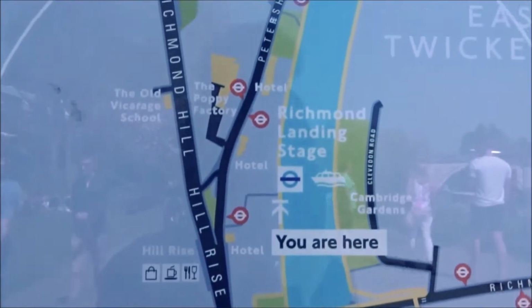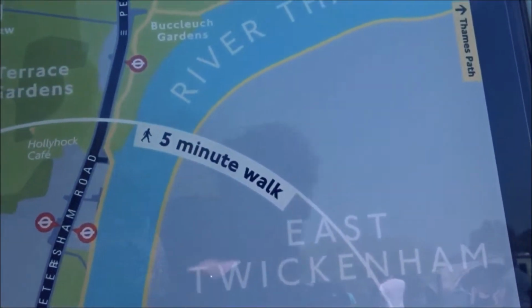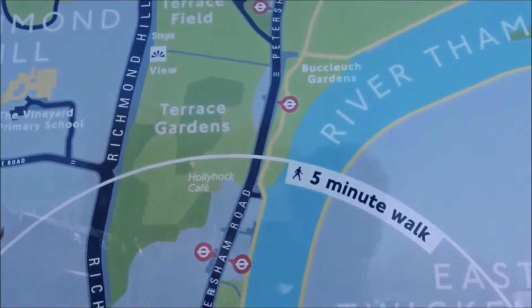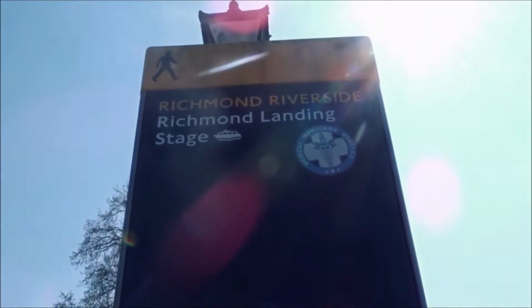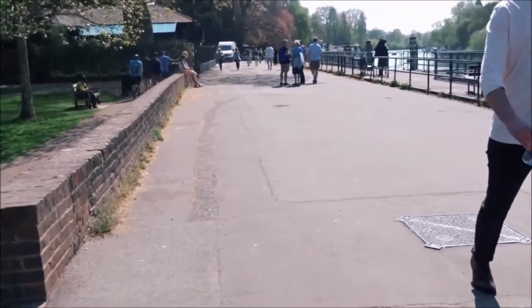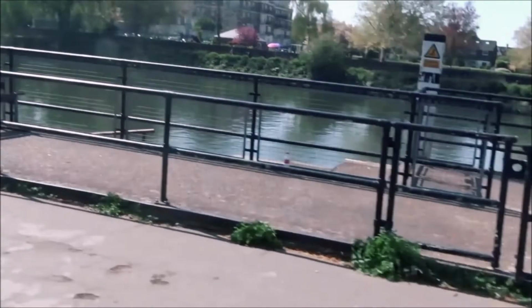Right, here we go up here, and then up to here. It's quite far to get to Richmond Park, because it's basically here. Richmond Landing Stage, if you can see that. So let's keep walking this way, then it's okay, because I came down here before.